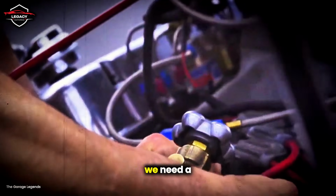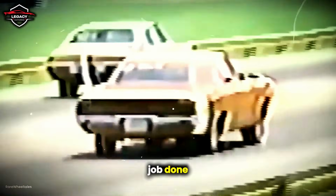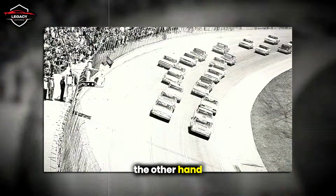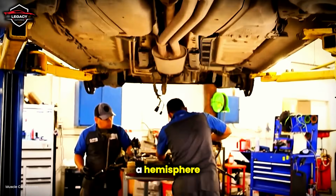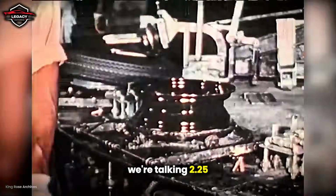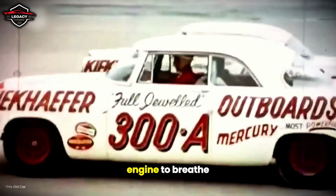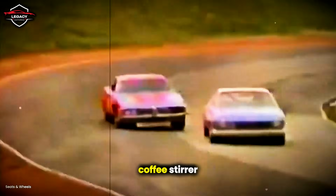To understand why, we need a simple analogy. Think of a standard engine's combustion chamber like a flat-roofed attic. It gets the job done, but the air gets trapped in the corners, making it hard to breathe. The Hemi, on the other hand, is like a grand domed cathedral. By shaping the cylinder head like a hemisphere, Chrysler's engineers created space for massive valves. We're talking 2.25-inch intakes and 1.94-inch exhausts. This allowed the engine to breathe with zero restriction. It was like upgrading from breathing through a narrow coffee stirrer to sucking air through a massive fire hose.